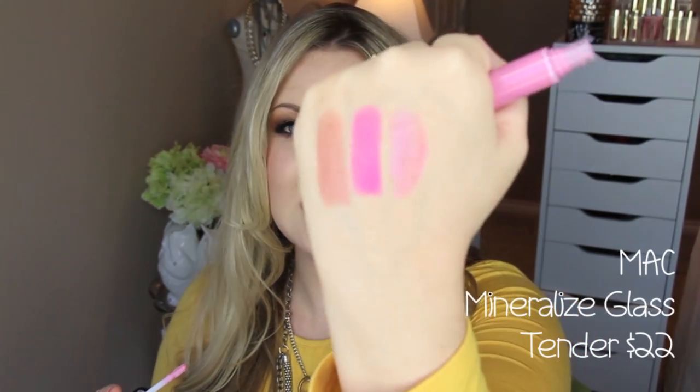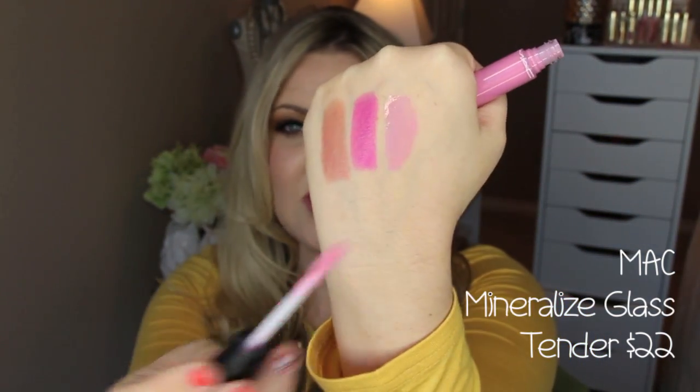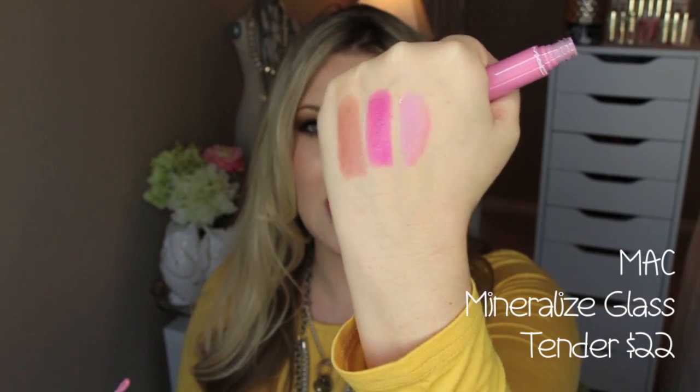This first one is in the color Tender, which is a light milky pink. I was hoping that this would be a little bit like Turkish Delight from NARS. It is somewhat pigmented. It smells all right. There it is right there, and I do have it topping my lip combination today.